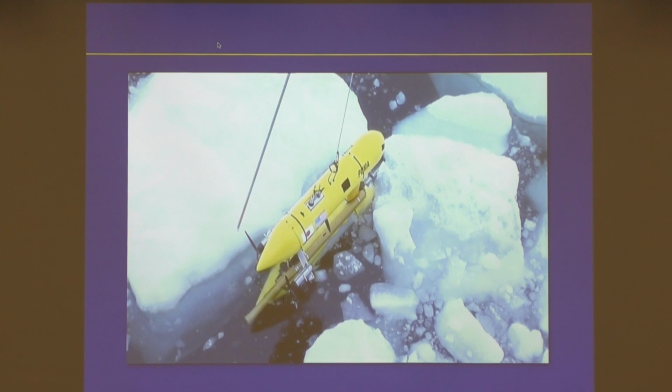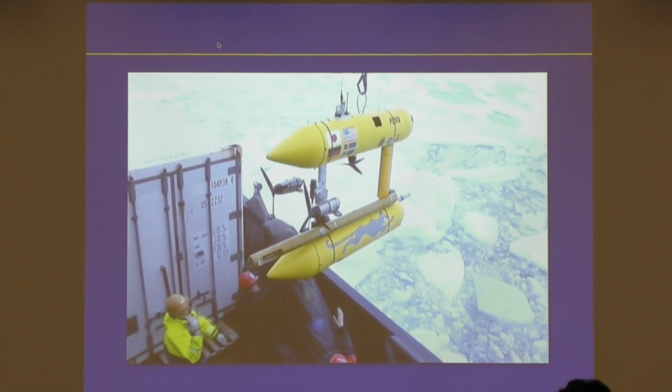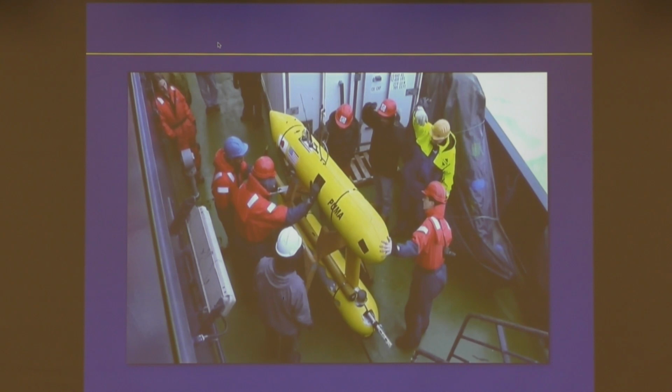The recovery in this case took about a couple of hours. The total mission was 22 hours. We were a little worried at the end because we were running out of battery, and that's why we brought it up. We wanted to wait as long as we could to see if it would open up, but then there was a call like, okay, let's get it up. Okay, so that's that guy.